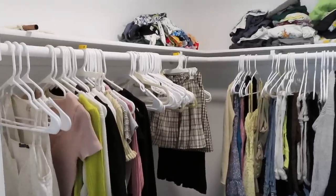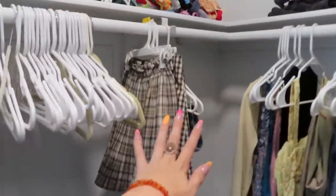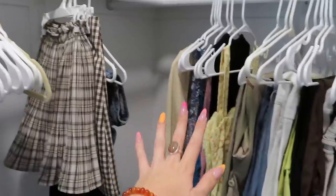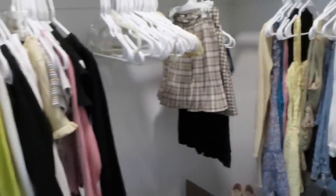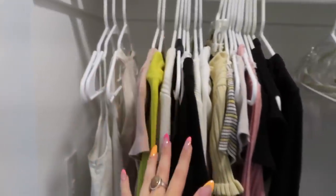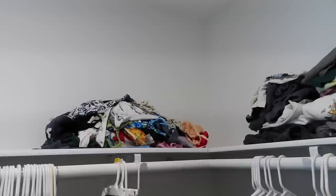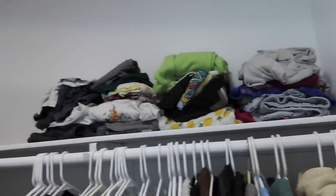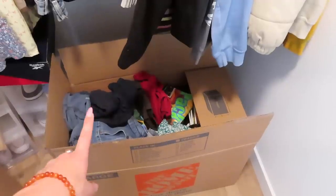So here is what my closet is looking like so far. I have shirts here. This is gonna be my skirts and shorts section. I have dresses, pants, and jackets. I am gonna organize all this stuff further once I have everything put in. I wanna do tank tops, short sleeves, long sleeves. For now, I'm just putting them in big sections. And at the top, I have these piles for now because I also wanna get baskets to put on this shelf. So next, I'm gonna do this box.